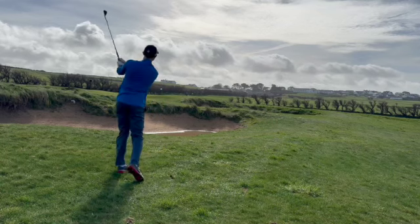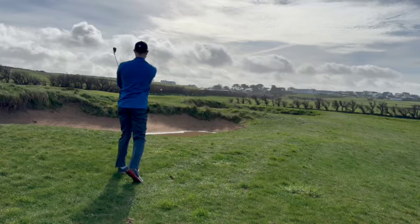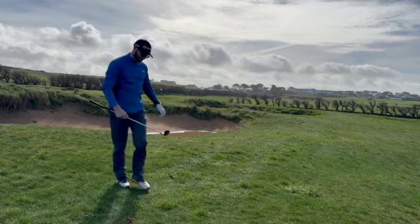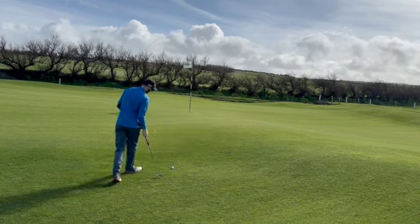The green itself has some quite significant undulations, and all balls will pretty much feed to the right hand side of this green, so pace control here is going to be really important to get down for 2.